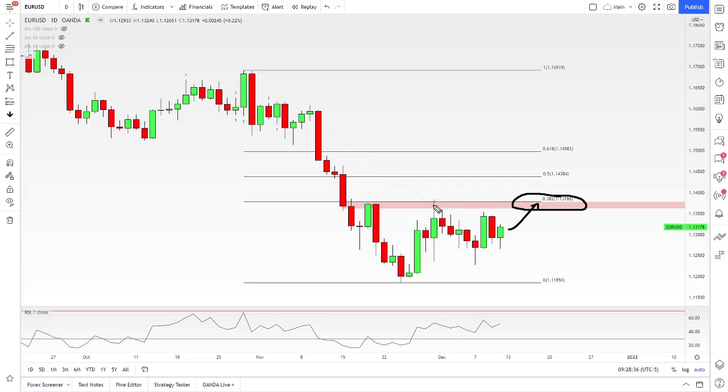We saw a little bit of rejection here, but we are still just in consolidation mode. I am predominantly looking for just a continuation play. Should we get up to those levels, that may be something that jumps onto my chart, or my screen, if you will, once we get a little bit more of a pushback to the upside. If that doesn't happen, then I'll just sit on my hands and not take any trades on the euro dollar. But I do like that, possibly with a stop maybe above the 50% retracement.